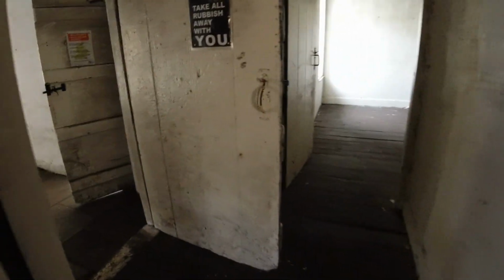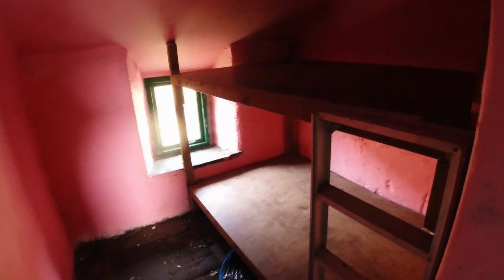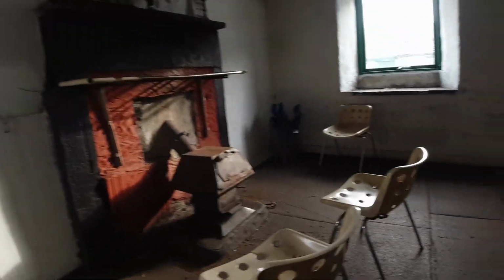Sleeping platforms. Another bedroom. I don't know what to use this for. I hope the camera's picking all this up. Oh, another bunks. Nice pink paintwork. Lovely. Oh, could be quite cosy as long as you've got some wood to burn.